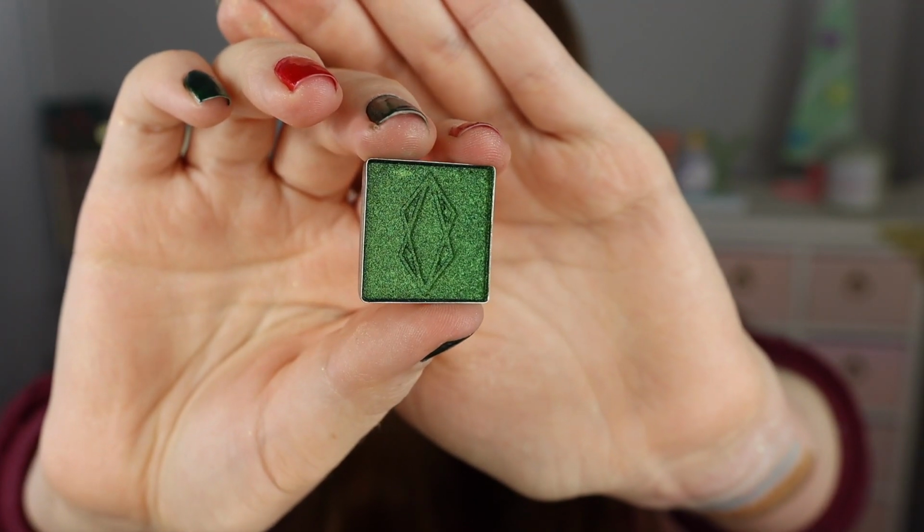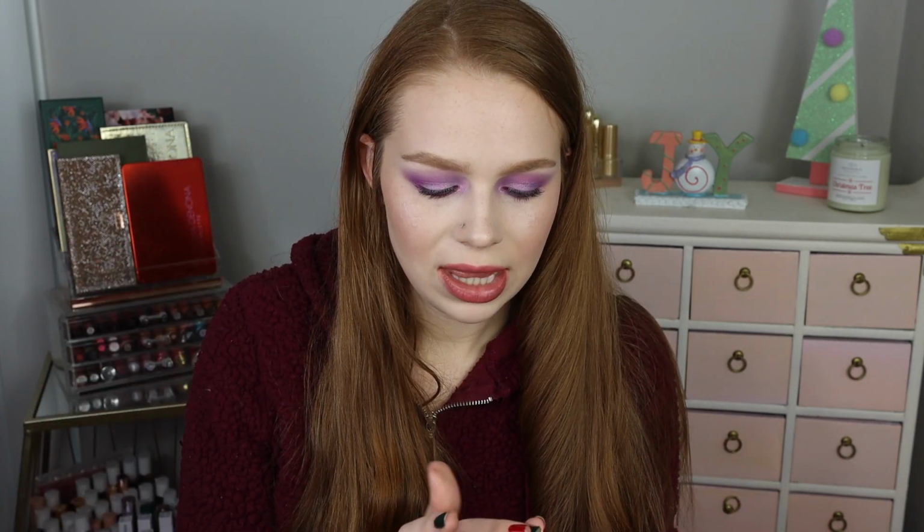Next we have the shade Nebula, which looks like such a beautiful holiday green. Ooh, but it actually has a blue shift going on as well. So this one looks very similar to other multi-chrome shadows. Again, it's that blue, green, turquoise kind of shade that I feel like a lot of indie brands have, and it's a little bit more of a black base. I don't know that the texture feels like anything super special. I'm gonna have to wear test it and compare it to other things before I can give you guys my full opinion.